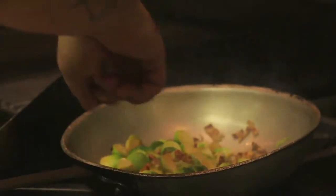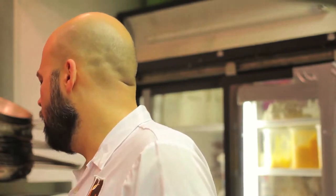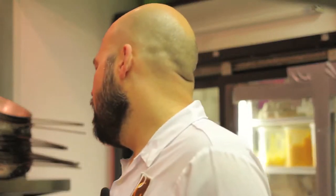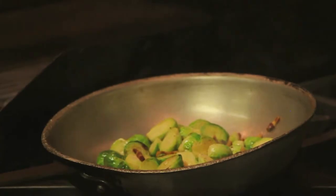So you see we started browning a little bit. Yeah. We don't need to get too much more brown. So they really don't take that long to cook. They don't. It's actually amazing. So this is a smaller batch that we've had. We cut them in half. It'll honestly take 3 minutes.